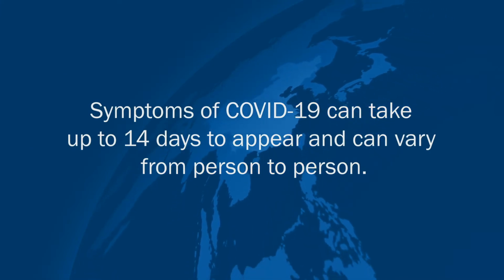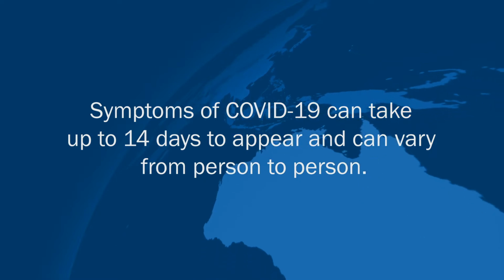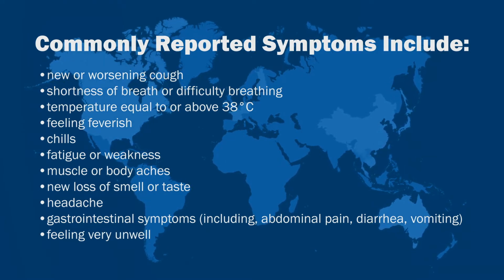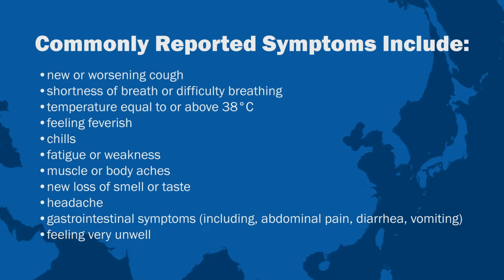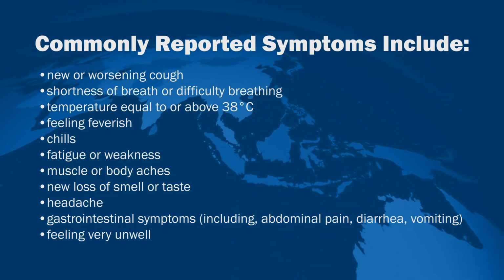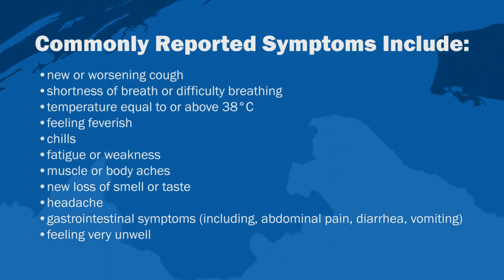Symptoms of COVID-19 can take up to 14 days to appear and can vary from person to person, with some people experiencing no symptoms at all or very mild symptoms. The more commonly reported symptoms include new or worsening cough, shortness of breath or difficulty breathing, temperature equal to or above 38 degrees Celsius, feeling feverish, chills, fatigue or weakness, muscle or body aches, new loss of smell or taste, headache, gastrointestinal symptoms including abdominal pain, diarrhea, vomiting, and feeling very unwell.